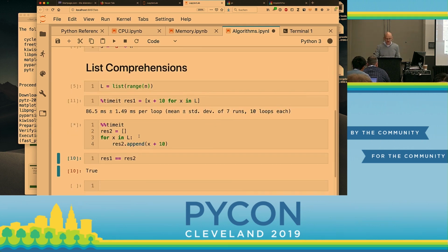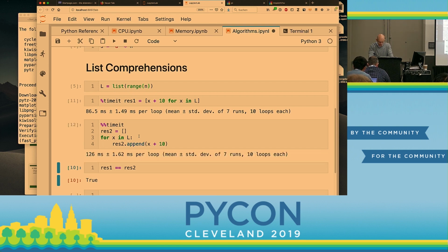There should be some difference. It's not huge, but there is some difference when you do it, hopefully. Yeah, so there's some difference. It's a few percent faster when you use a list comprehension, doing exactly the same for this case.